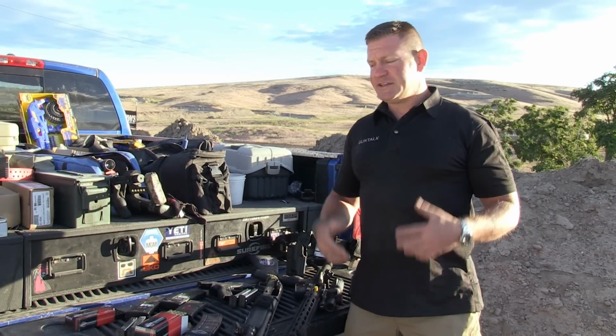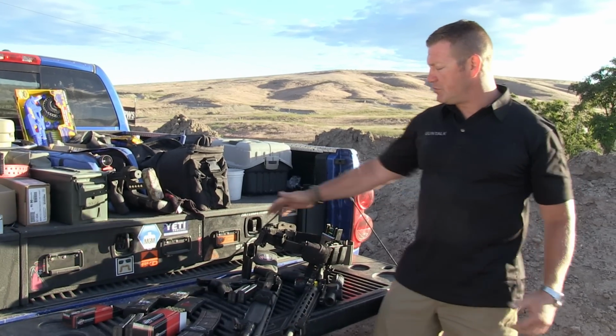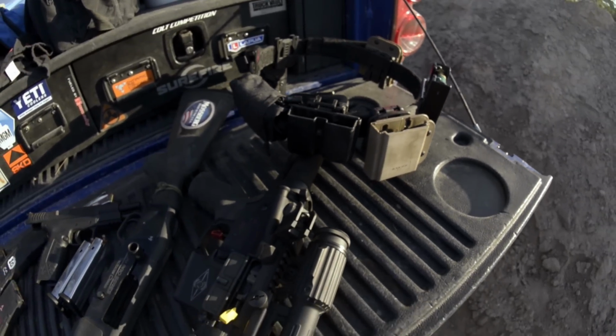For three gun, everything's about capacity. High capacity magazines, high capacity shell holders for your shotgun loads, your belt. I'm using Bladetex gear for magazine holders, pistol holders, and my pistol magazine pouch.